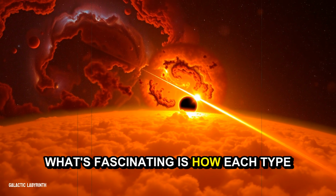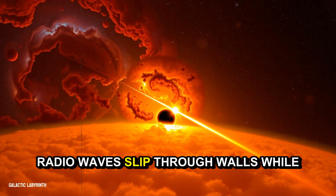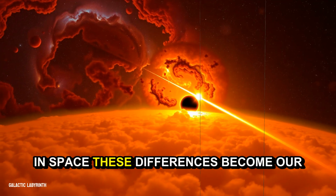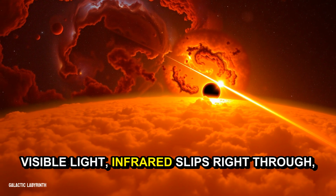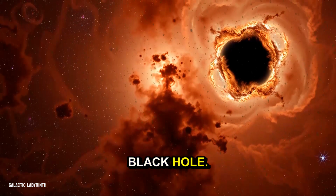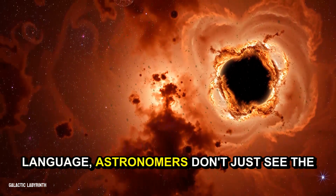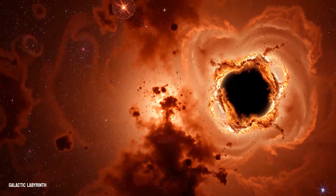What's fascinating is how each type of light interacts with matter in its own way. Radio waves slip through walls, while X-rays penetrate flesh but bounce off bones. In space, these differences become our greatest tools. Dust clouds that block visible light, infrared slips right through. The invisible jets screaming from a black hole, X-rays light them up like neon signs. By learning to read this hidden language, astronomers don't just see the universe, they decode its deepest secrets.